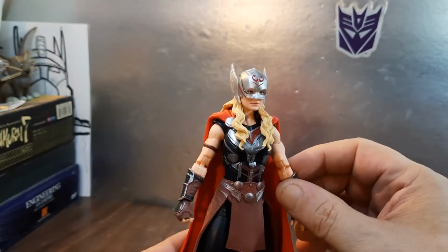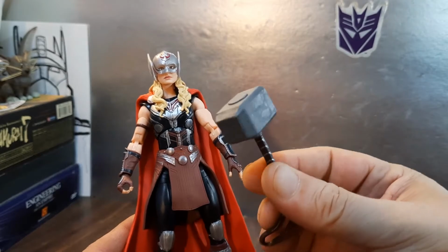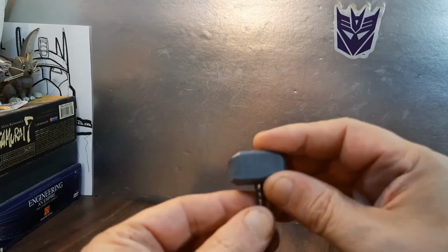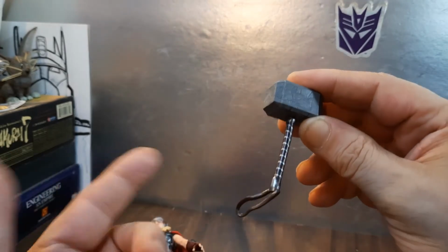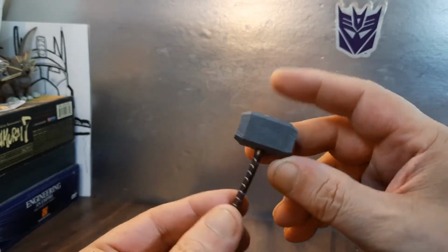Cons, I don't think it came with enough accessories. I think it would have been nice to have the hammer where it's flying into pieces, going out to attack enemies, sort of like the SH Figure Arts one does. And you can see it's kind of bent. I tried to fix that with some heat, but no, it didn't quite take. But still all in all, not too shabby.